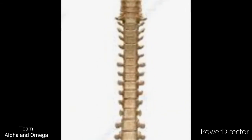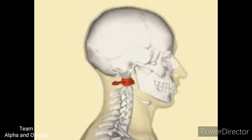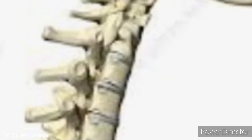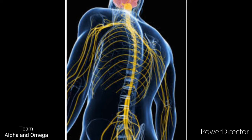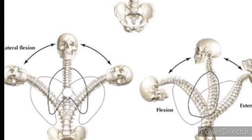Next part is the backbone or spine. We can say the backbone. The spine or the vertebral column is attached to the skull. It is made of 33 small bones. These are called the vertebrae. The spine forms the central supporting rod for the skeleton. It also protects the delicate spinal cord, which contains nerves and blood vessels. The vertebrae can move over each other. This allows us to bend and twist our back.